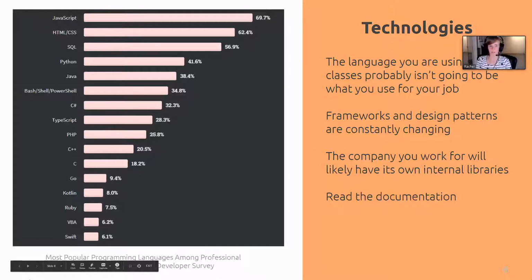And then technologies. So on the left, you have, comes from Stack Overflow's yearly survey of what the most common languages among professional developers are. And so I know at VCU, at least the classes that I took, it's primarily Java and Python that you use. You maybe have touched some of the other ones during your time there. But odds are good that wherever you end up, you're going to encounter a language that isn't what you learned. And you're going to have to learn it fairly quickly.